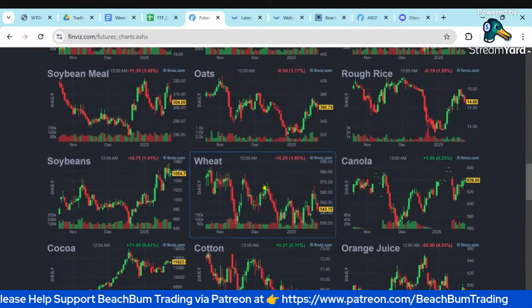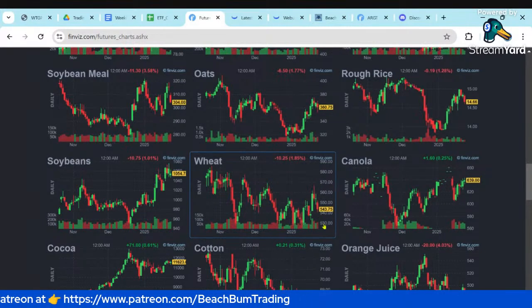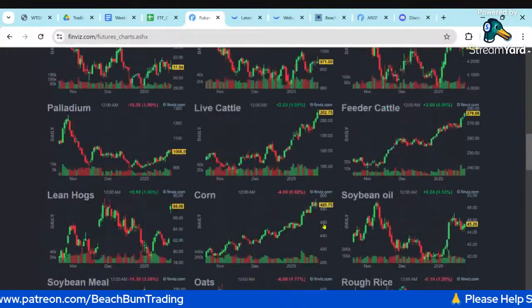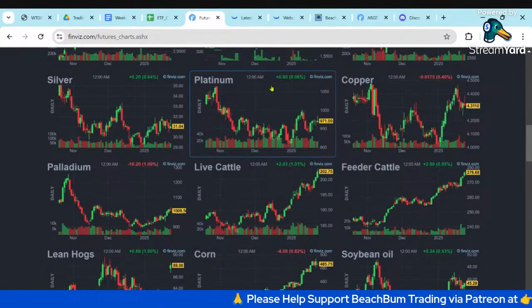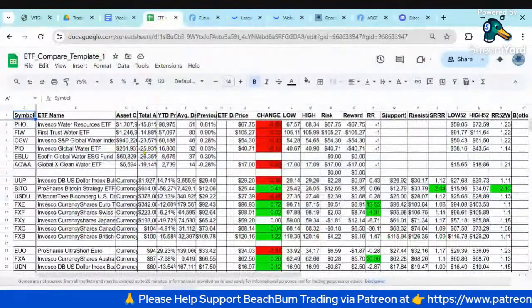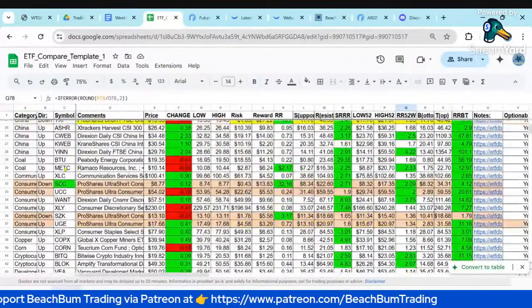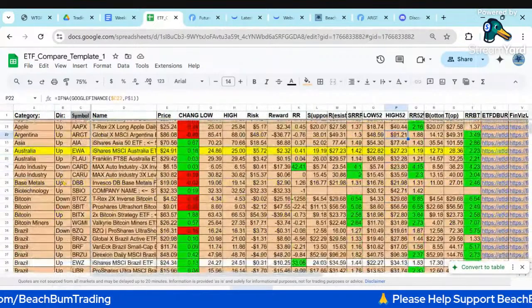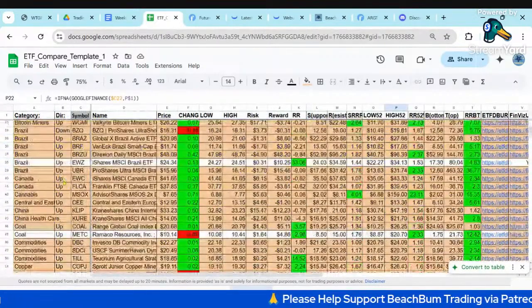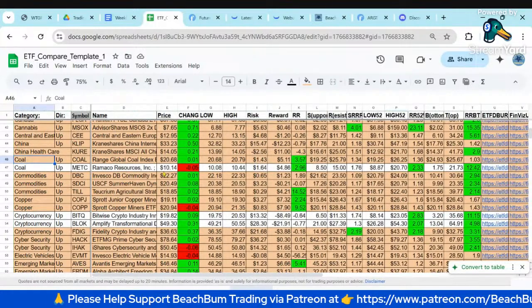Wheat got close to testing its previous high, was rejected, and is trending back down. Again, DBA covers things like cattle as well as various agricultural products. We talked about coal, so Met-C with coal we're watching. Also there's BTU, and we also have the coal ETF. So again, you can find additional ETFs for additional commodities in our research sheet and compare those.